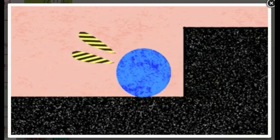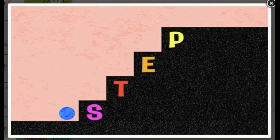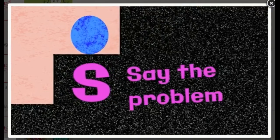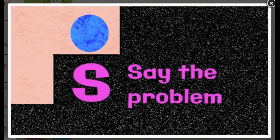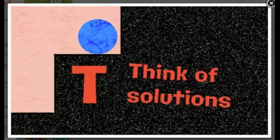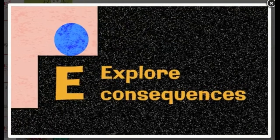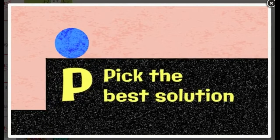If I'm stuck and in trouble and I don't know what to do, there are four problem-solving steps that always help me through. Number one, it's the S step. S, say the problem. What is the problem? Number two, it's the T step. T, think of solutions. What can we do? Number three, it's the E step. E, explore consequences. What might happen? Number four, it's the P step. P, pick the best solution. What will work the best?